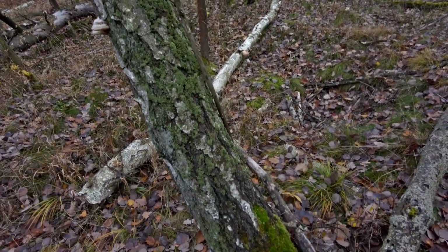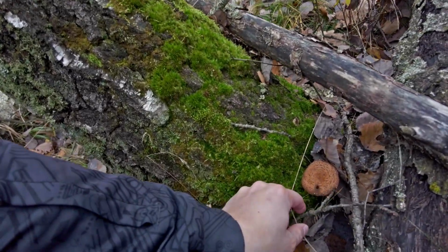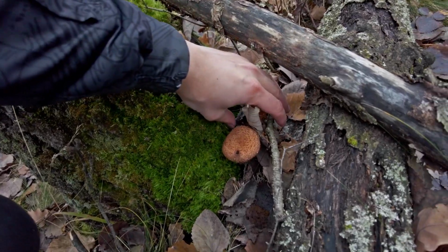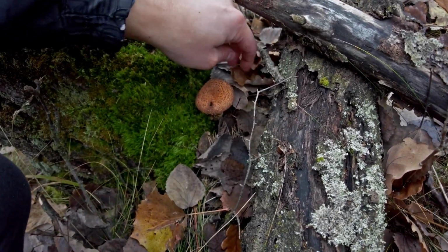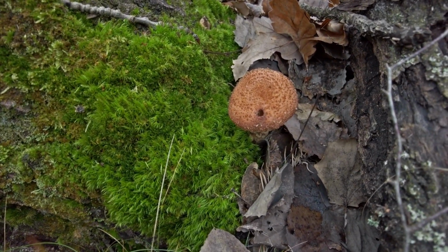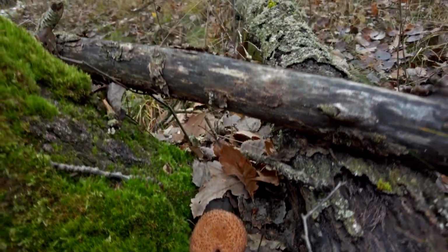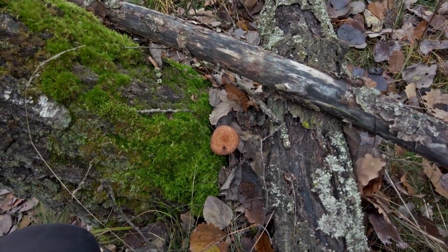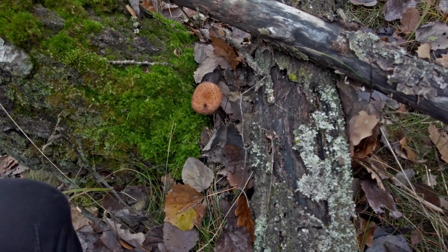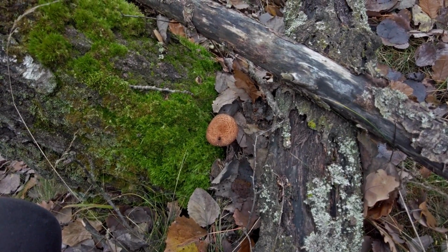Another edible mushroom that I hoped to find is the dark honey fungus, and here surprisingly I found one piece. Usually they grow in clusters. So it's good to see at least one of them, but I'm not taking it. I will only take them if I find some nice fresh cluster.